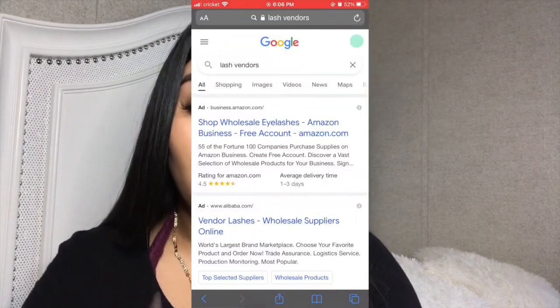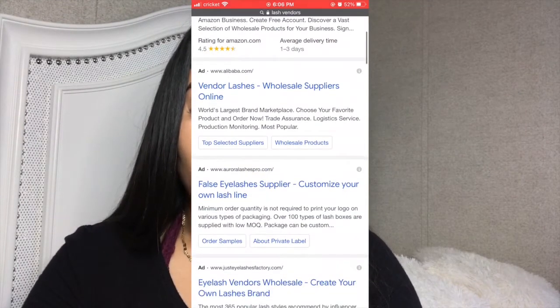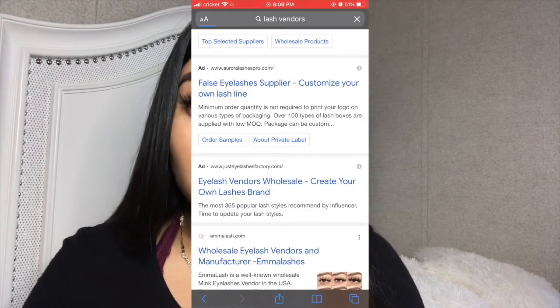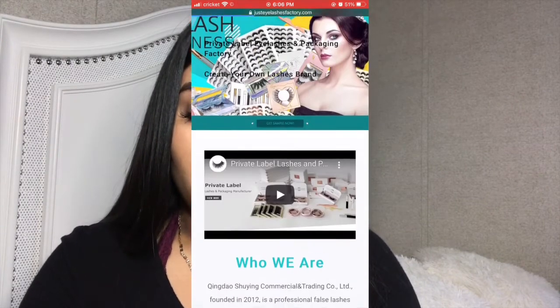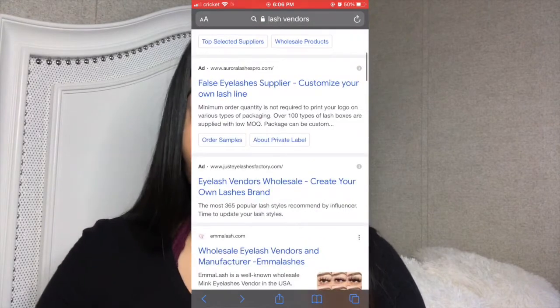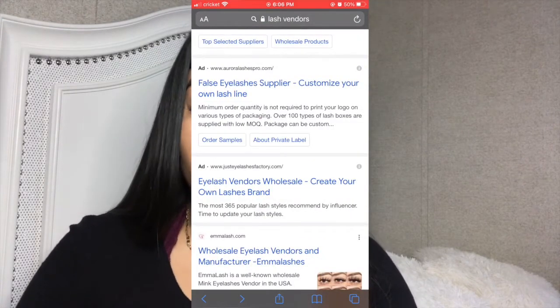And then if you want to look for some lash vendors on Google, you're gonna want to go on Google and search up lash vendors, and then a bunch of websites will come up with lash vendors. So just click on them, go through them and message them, because that's honestly the real way you will see if they're worth it or not. So yeah, just look through their brand, through the website, ask them for the catalog, which is the lash styles.